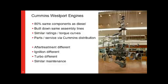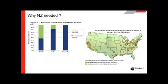So as I mentioned, after treatment is different. I'll get into that later. We have an ignition system. We have spark plugs, whereas diesel doesn't. They just compress the air and it gets hot enough and fires off. Diesel's using a VG turbo these days for emissions reasons. We're just using a waste-gated turbo on natural gas, so it's a little less costly in that regard. And then the maintenance requirements are fairly similar, and we're always working with folks like Lubrizol on new technologies to extend maintenance intervals and so forth. So a lot of good stuff, a lot of commonality between the products, and we'll go into next year with a whole new line of products, and I'll get to that in a minute.